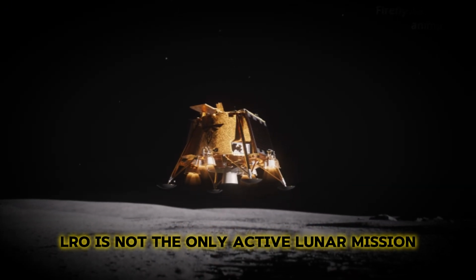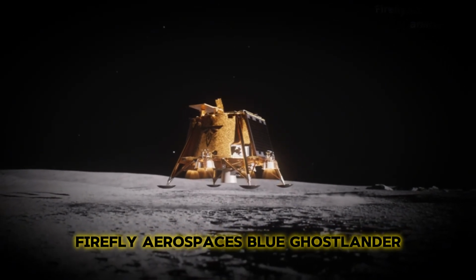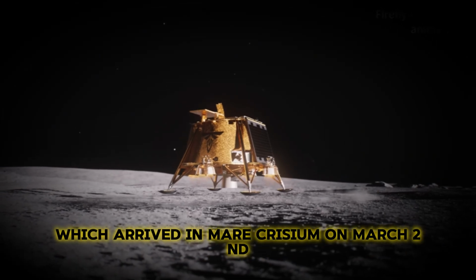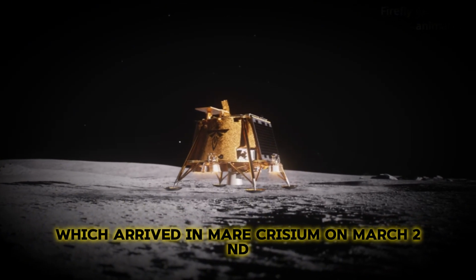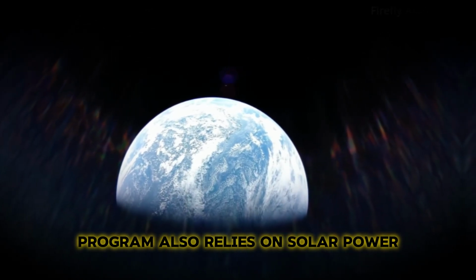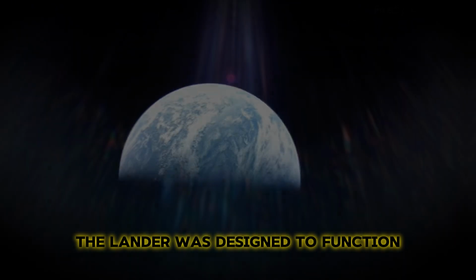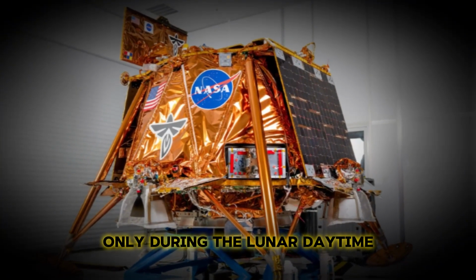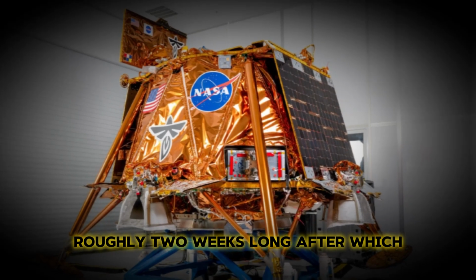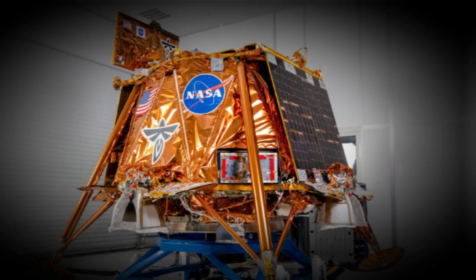LRO is not the only active lunar mission affected by the eclipse. Firefly Aerospace's Blue Ghost lander, which arrived in Mare Crisium on March 2nd as part of NASA's Commercial Lunar Payload Services program, also relies on solar power. The lander was designed to function only during the lunar daytime, roughly 2 weeks long, after which it is expected to succumb to the extreme cold of lunar night.